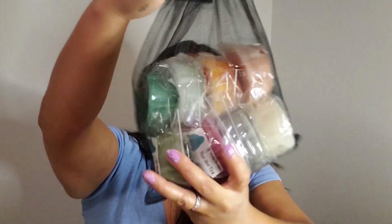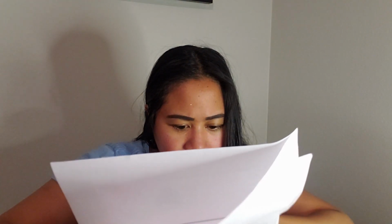Okay, let's go over my samplers here. She includes this in the nice bag here. And I think this one here is the leaf sampler. Let me just double check my notes on this invoice. Let's see. Oh yes, it is the leaf sampler. I love leaves, and this is one of her best-selling samplers of all time, her leaves sampler, so I couldn't pass it up. I wanted to try this.